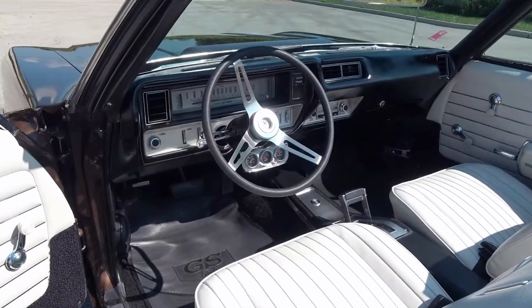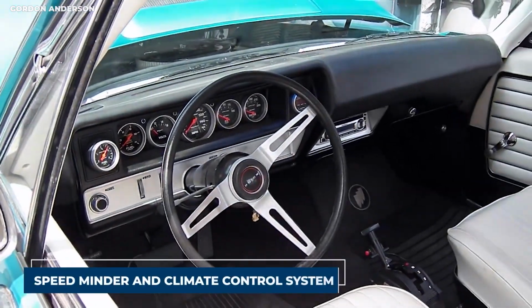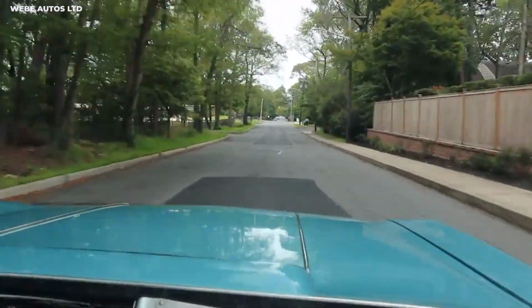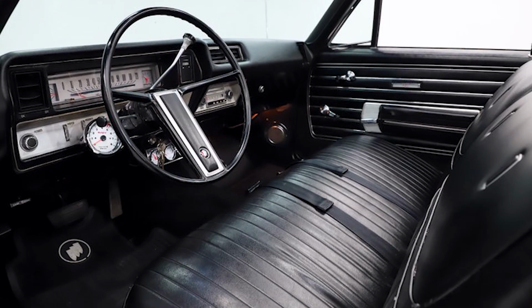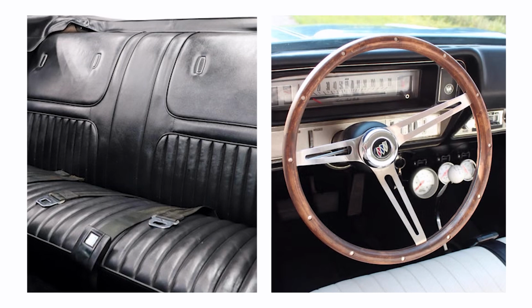Inside the car, the cabin is very comfortable and well kept. The dashboard includes some neat features like a speed minder and climate control system, which help the driver keep an eye on speed and stay cool. The upholstery and door panels are in excellent condition, and the floor has a clean carpet with original floor mats. All the original parts, like the steering wheel and seatbelts, are still there and working.